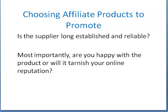And as I kind of mentioned before, is the supplier long established and reliable? That matters especially with commissions, because if the supplier is not reliable, then are you going to get paid? A couple of products I've been promoting have been around since at least 2004, so I know that they're reliable and they work. But newer suppliers work as well, so use your judgment on that one. And most importantly, are you happy with the product, or basically will it tarnish your online reputation?